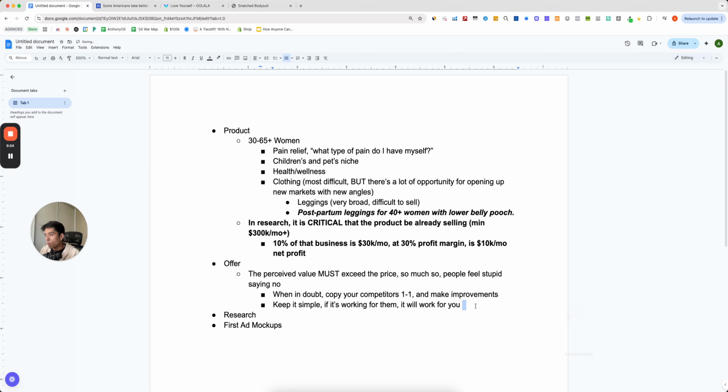Okay. Really important to have a really good offer. You never want to sell just a product for like $39.99. If you're not using an offer, there's basically no point in running the product. In my opinion, you should never, ever test the product without some type of offer. So we've got the product outlined, we've got the offer outlined, and then next we need to do the research.